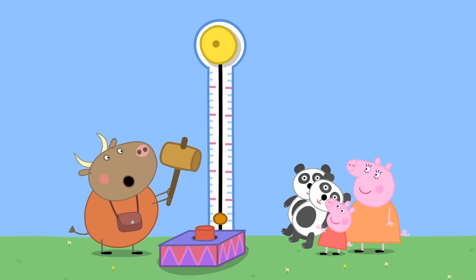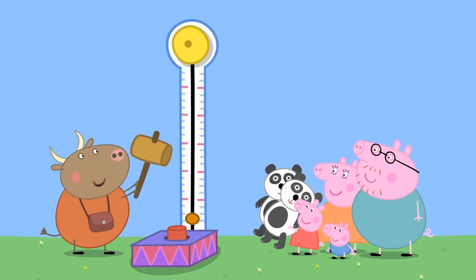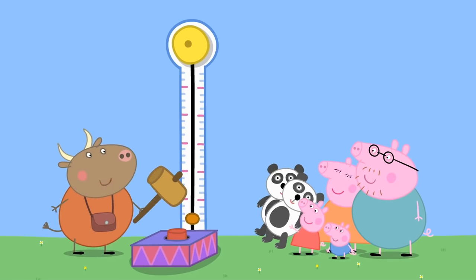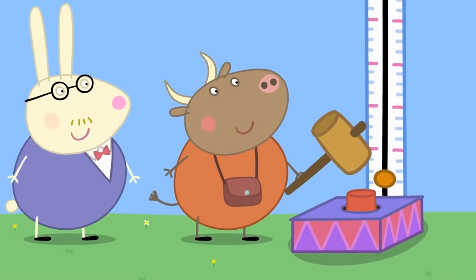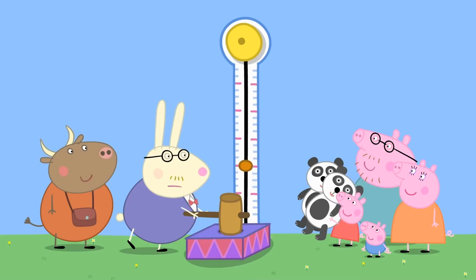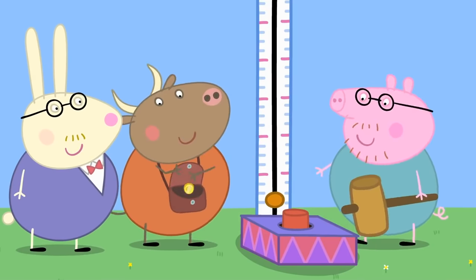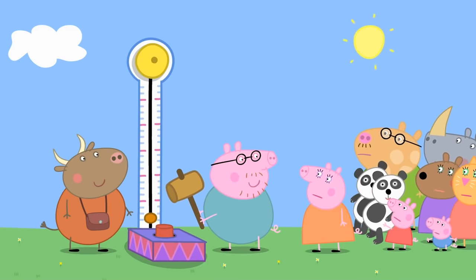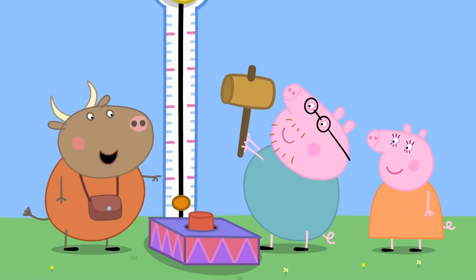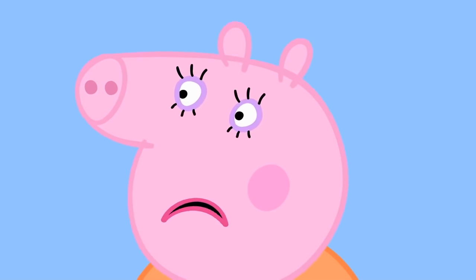Test your strength on the old hammer and bell. What do we have to do? You hit this button with this hammer. If the bell rings, you win a prize. No skill involved, but you need to be strong. I'll have a go. £1. Bad luck. Ho, ho, I'm strong. I'll have a go. Stand back, everyone. Do be careful, Daddy Pig. You're not that fit. Oh, yes, Daddy Pig is looking a bit tubby. What? I'm just saying Daddy Pig is a bit round in the tummy. Give me that hammer.